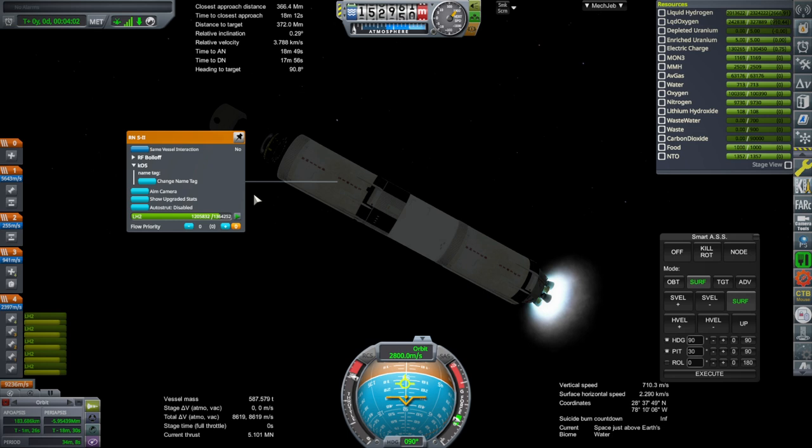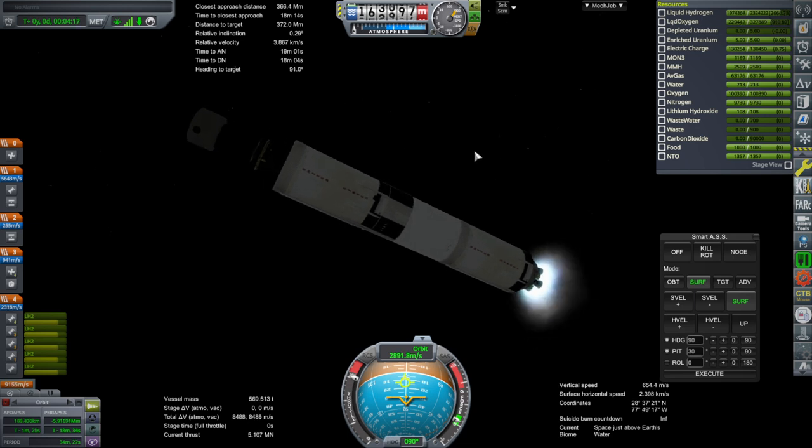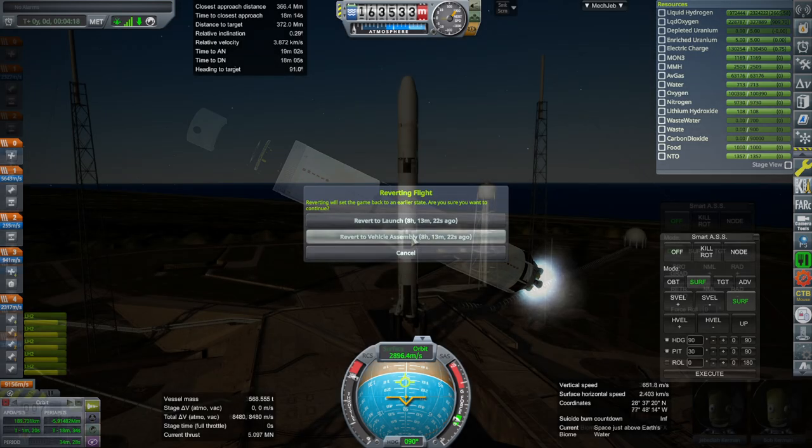I think we have severe boil-off on this. It's maybe a little bit too much. We're losing half a ton per hour. So, hold on a sec. Yeah, let's get the Kerbals in and maybe toss some MLI layers. There's gotta be some insulation on a stage like that.